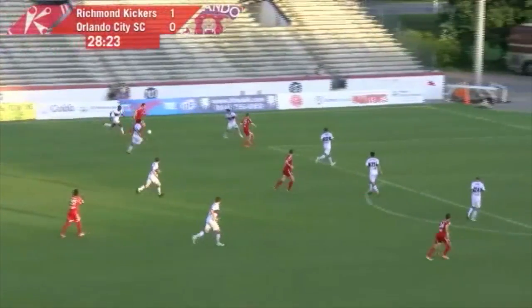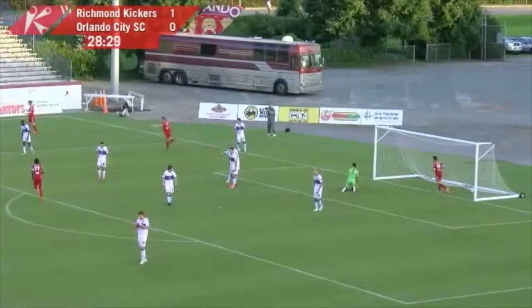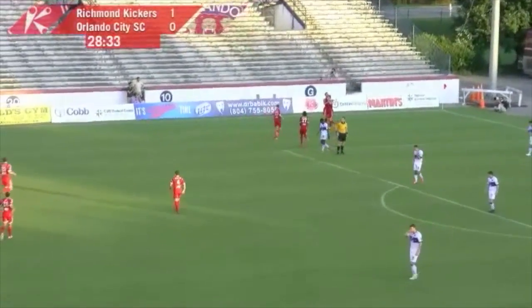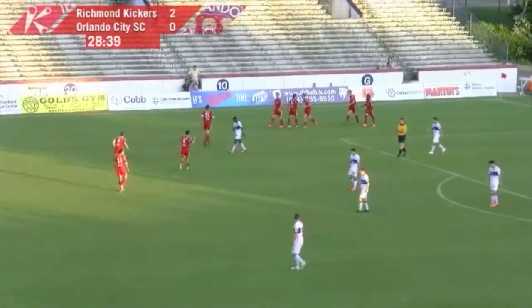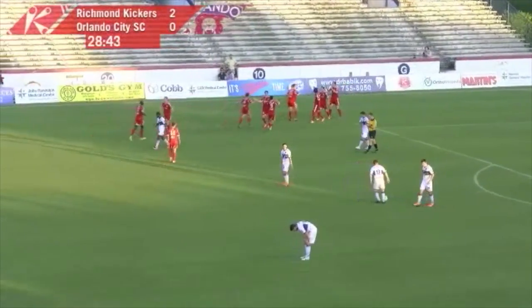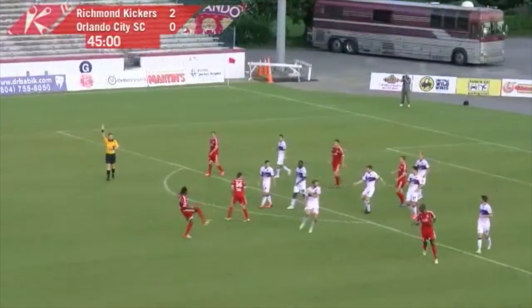Here comes Richmond on the run. Ownby on the far side looking across, and does. Delicâte shoots. Matthew Delicâte with his second goal of the game. And a beautiful cross from Brian Ownby. It's 2-zip. Can you believe this? Matthew Delicâte. Unbelievable the confidence he's got right now. And there's the whistle.